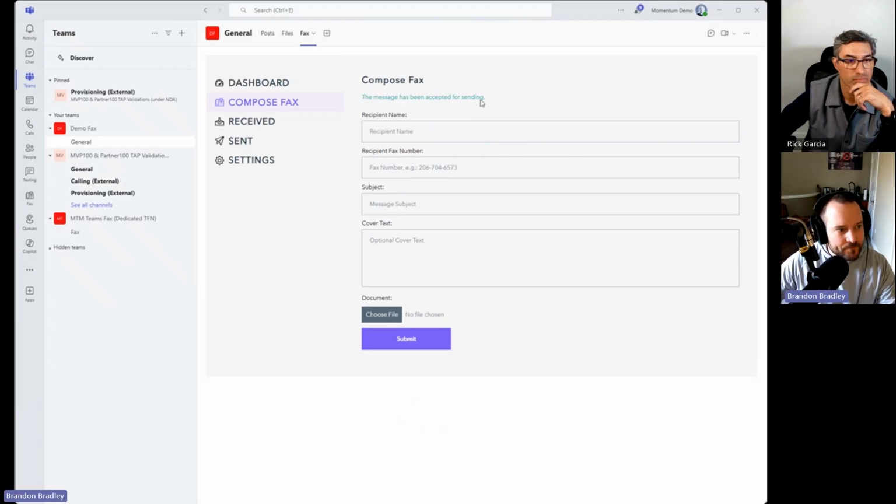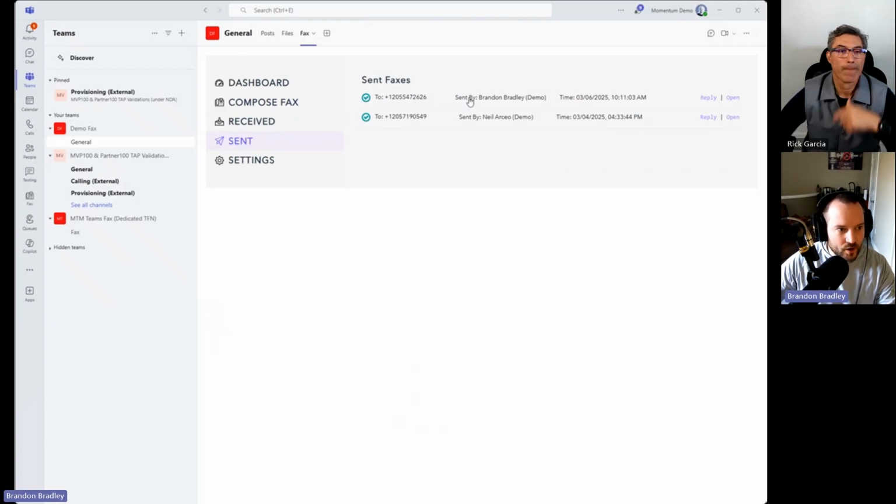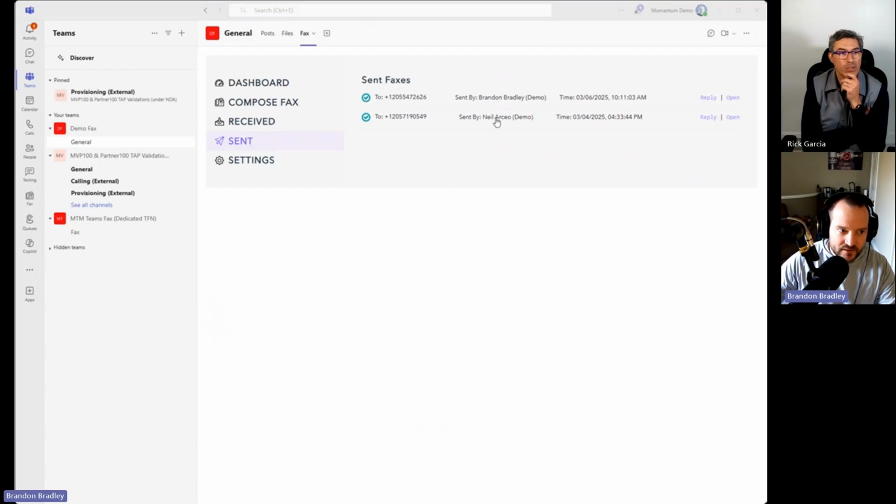It's sending now. One of the things that we decided to do from a compliance perspective and a data archiving perspective is when that fax gets sent, we're doing the same exact thing with sent faxes as we are with received. We're archiving them into the SharePoint site that was set in settings. The other thing that we're doing, especially important for shared fax accounts, is we're doing a user audit on who sent that fax. So you can see I just sent a fax. Looks like a couple days ago Neil sent a fax. This is really important for HIPAA compliance, right?